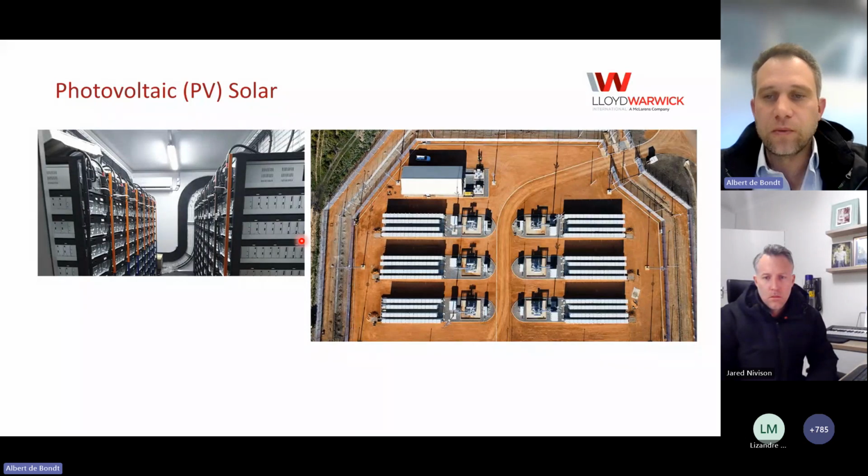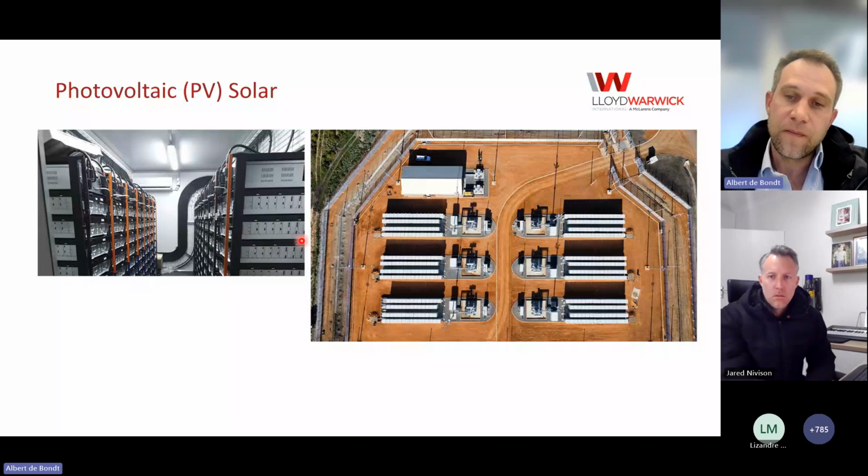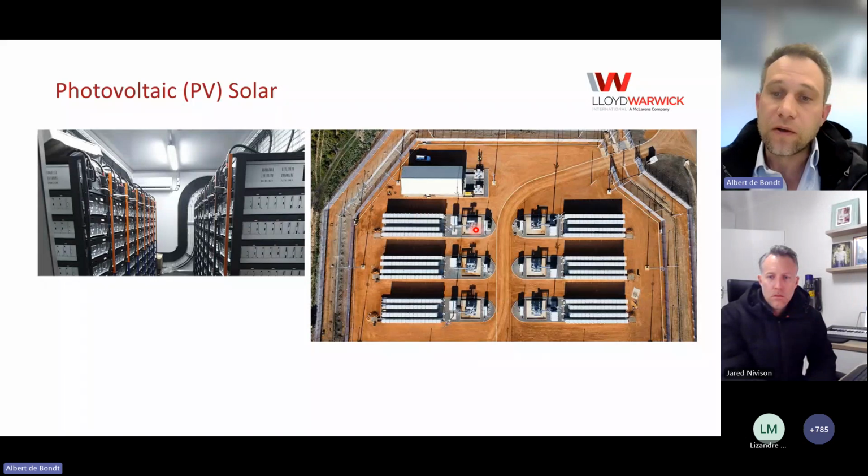Battery storage is a bit of a swear word in some economies or some markets. But the technologies have certainly improved, and we're going to see more and more of this being bolted onto PV installations in South Africa.